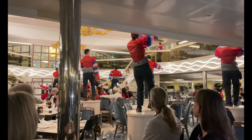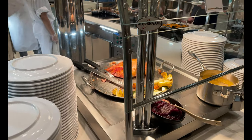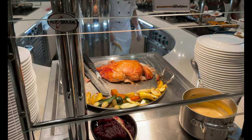And if you don't feel like heading to the restaurant to be wined and dined, the buffet is still an option and open for dinner.